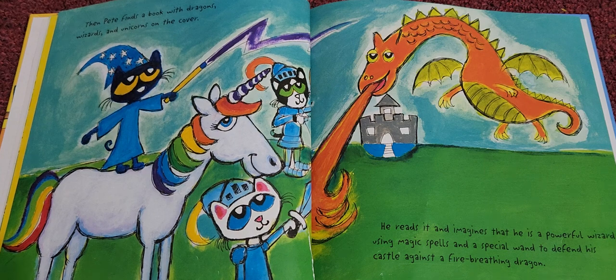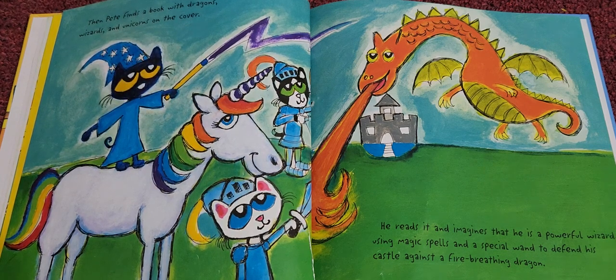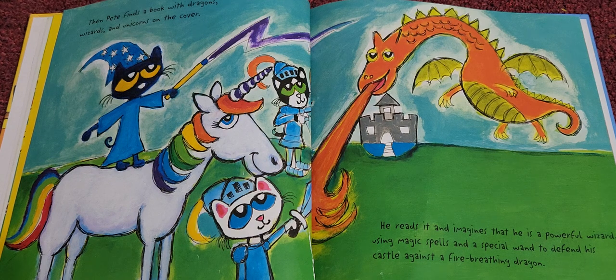Then Pete finds a book with dragons, wizards and unicorns on the cover. He reads it and imagines that he is a powerful wizard using magic spells and a special wand to defend his castle against a fire-breathing dragon.